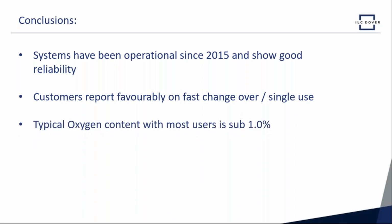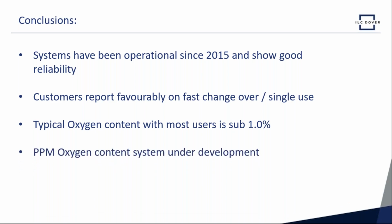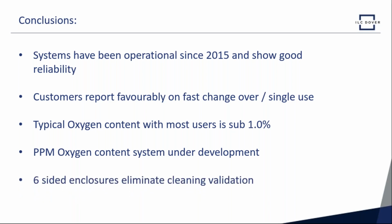As I've mentioned, the typical oxygen content with most users is sub 1% and possibly as low as 0.1%. And we've got the ppm level oxygen content system under development, and our first delivery of a 10 ppm system will be towards the end of 2021. And the 6-sided enclosure, as we saw in that video clip, absolutely eliminates the need for any cleaning or cleaning validation, saving you time, and time effectively saves you money.